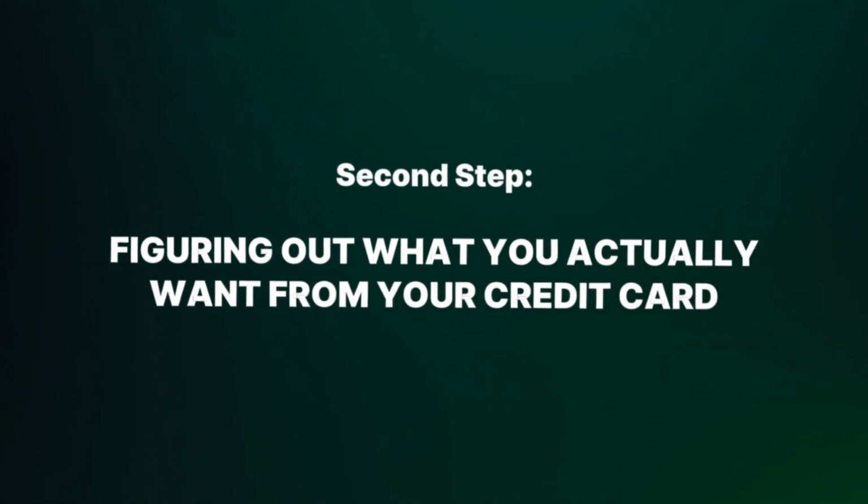But now that we've laid the foundation, let's move on to the second step in our process, which is figuring out what you actually want from your credit card. Because this is where most beginners go wrong. Most people jump into credit cards just wanting points or cash back, but that's far too vague to lead to a good decision. Instead, you need to go deeper and figure out what you're actually trying to accomplish.